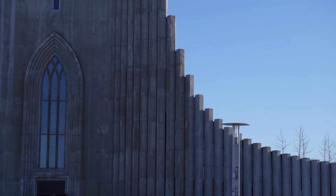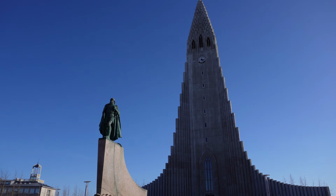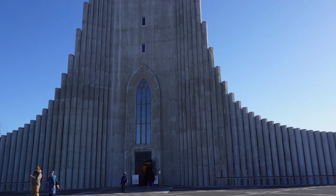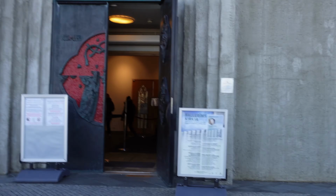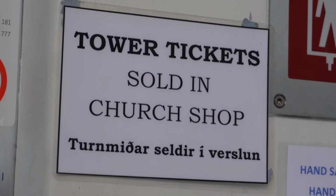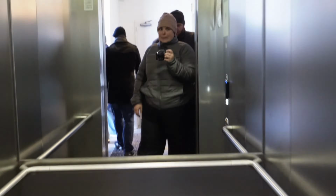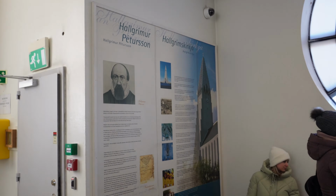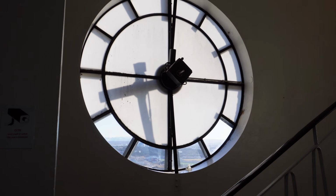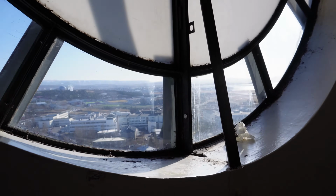The architecture on the outside was designed to pay homage to the nature Iceland is known for, like the basalt columns which are mimicked in the church's facade. The church is the tallest church in Iceland, and one of the tallest structures in the country, and the top offers some amazing views on a clear day.